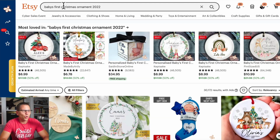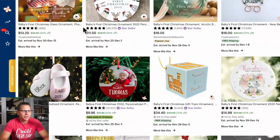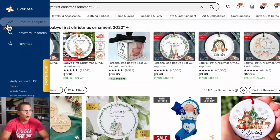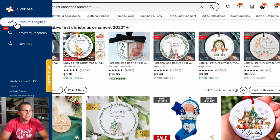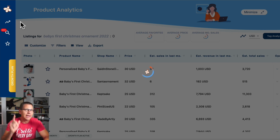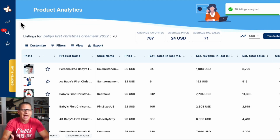So let's dig in. So we're looking at this first page, and again, I want to see numbers. So what am I going to do? I'm going to go right here to where it says product analytics, and I'm going to click on it. And that is it. I'm going to wait, and I'm probably going to go get a cup of coffee because it might take a minute. And then I am going to look at the 70 listings that it's now analyzed.